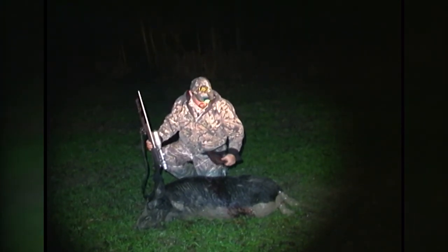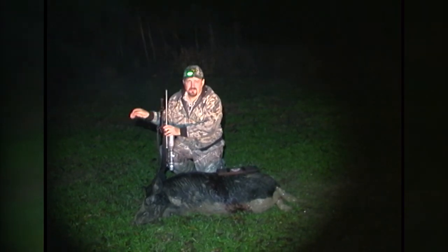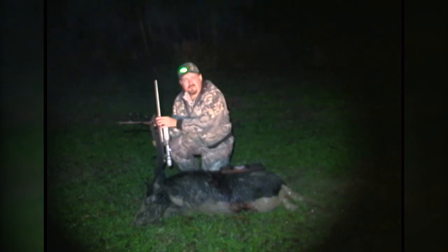That'd take a pretty long shot on her too. We ranged it from where Scott put the feeder up down here, from the box stand, 180 yards.